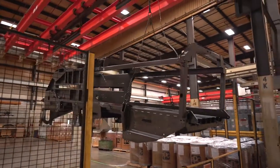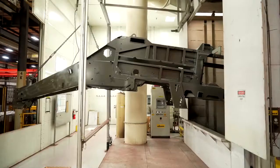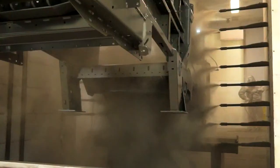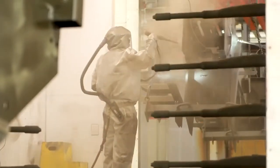Here, you can see the large square baler frame going into the powder coat booth. 90% of the powder coat is applied by automatic spray nozzles. We also have painters in the booth for the precision work.